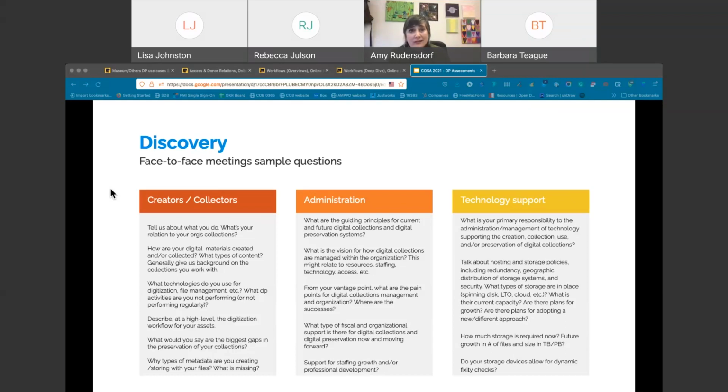And then ask your administration what sort of support they have for staffing and professional development, or if funding increases might be on their horizon, and how long is that horizon? Is it a year or 5 years? Those are all things that are going to influence your goals and your roadmap.